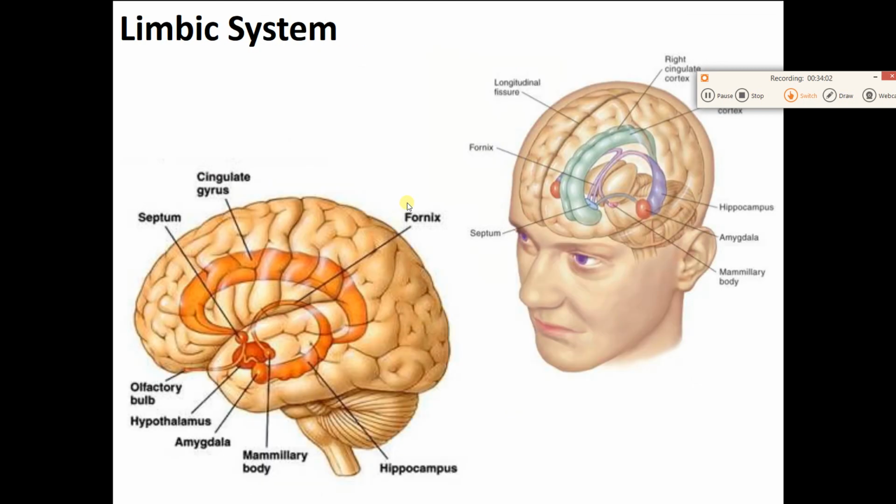And now we are on to the limbic system. The limbic system has a bunch of structures. A lot of them are involved in emotion and memory, including the hypothalamus, the amygdala, which we met earlier, which is involved in emotion and memory, the mammillary body, which is involved in smells and memory, especially stitching memories together into a story. The hippocampus is very much involved in spatial memory. If you were to become a cab driver in London and basically have to memorize the entire map, your hippocampus would be very much involved in that.